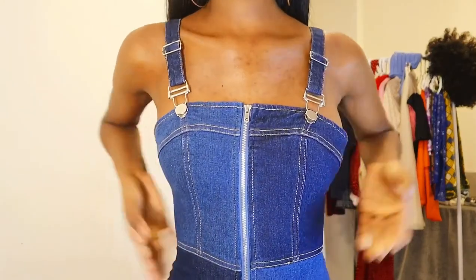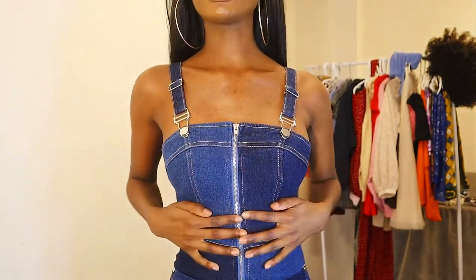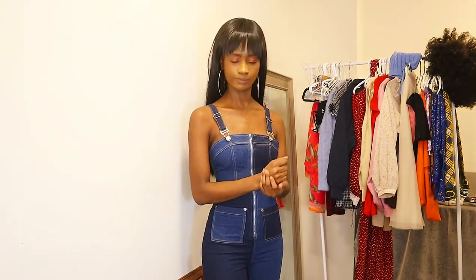Just get into it, so you see, it's well tucked in. There's barely anything on the chest, but we're working with what we have. We're not being greedy in the presence of the Lord. Okay, now let's move on to the next outfit.